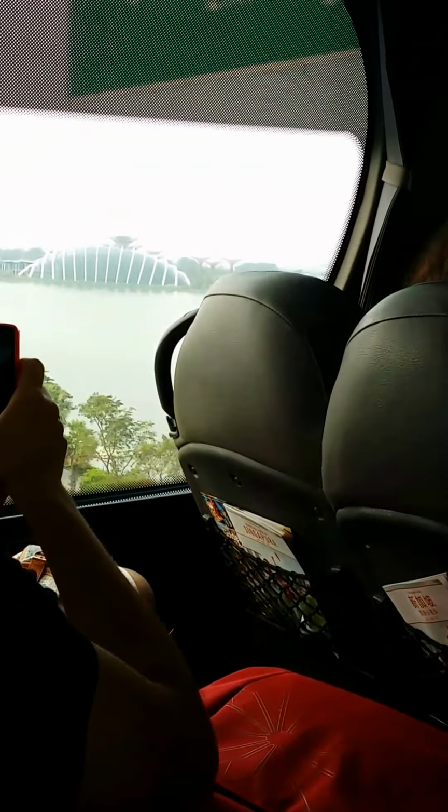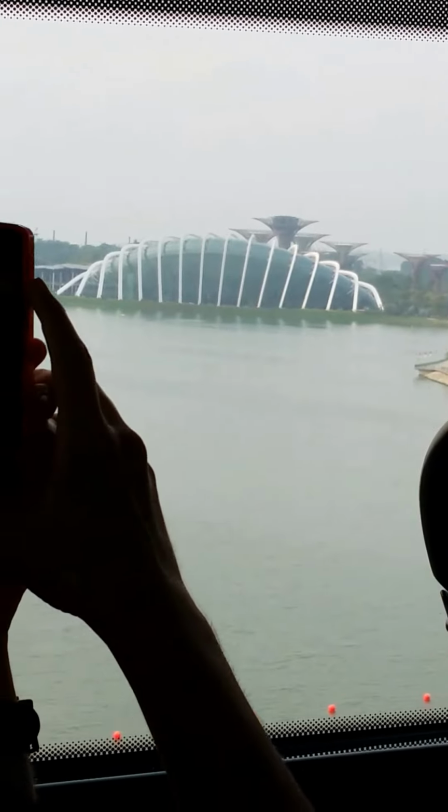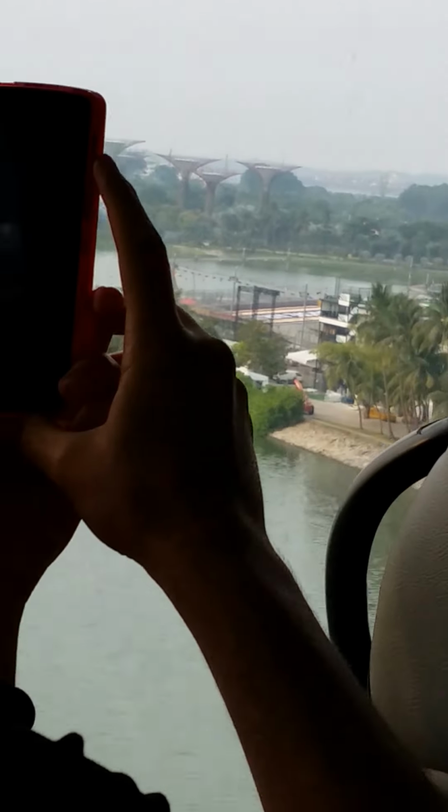42 stories high. And over there you can see the Gardens by the Bay. Yeah, Gardens by the Bay with its 18 super trees of vertical gardens and the 2 conservatories. They're the largest glass greenhouse in the world. And it's column free. Look down here, ladies and gentlemen.